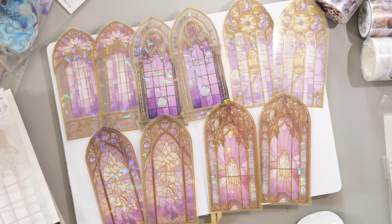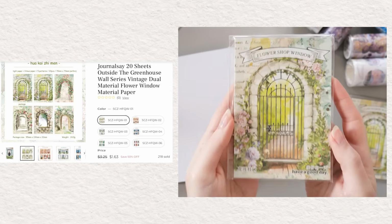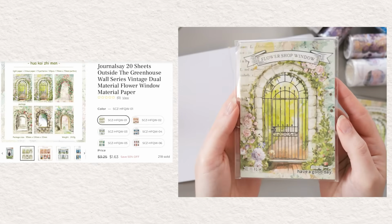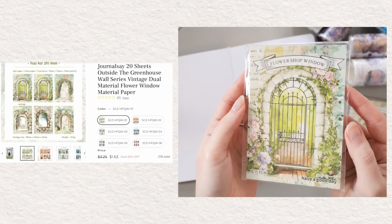They are quite large though, and I usually find larger stickers harder to use in my journal, but I am up to the challenge, I'm gonna make it work. Again, with the doors and windows and gates, I don't know what it is, I'm just into them. Portals, I heard someone describe them as portals recently, and I like the idea of that. Something that takes you somewhere else.